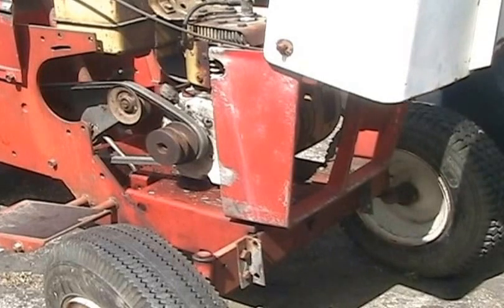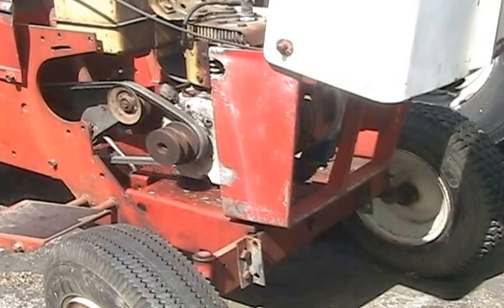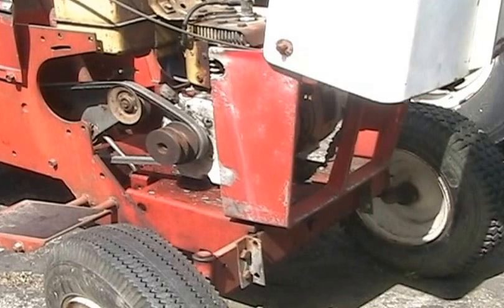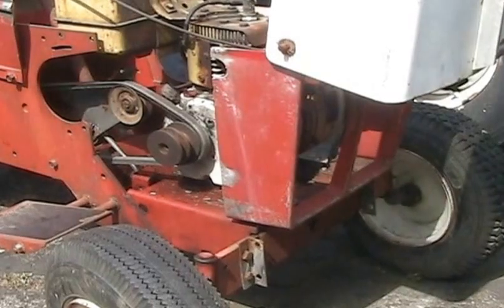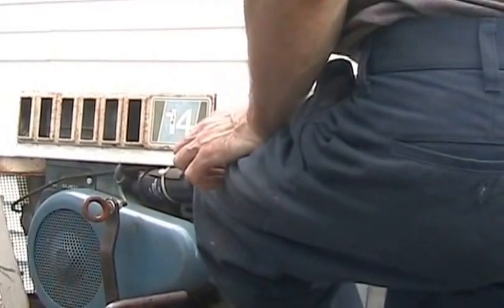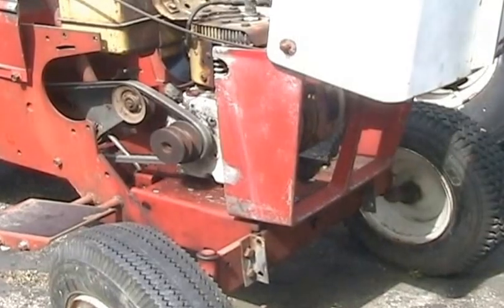Now. Gonna try anyway. We'll make sure this time it's out of gear. Last video you saw, I tried to start Grandpa while it was still in gear. Not a good idea. Battery charger, but we'll just check it out and see. You ready?